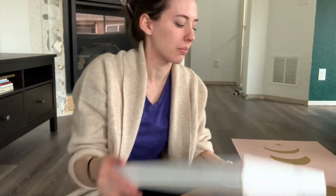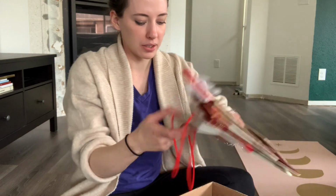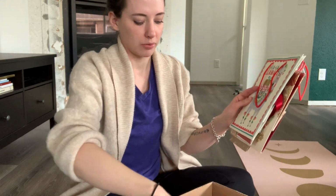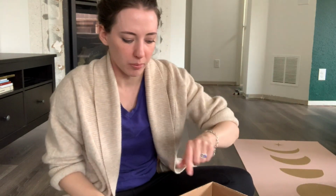So this is ornament box number 1. I have bags that I reuse for Christmas gifts, along with tissue paper that I reuse. It may not be the most minimalist to hold on to this stuff, but it is eco-friendly. So sometimes you just have to split the difference and do what works for you. And that's what works for me in my heart.